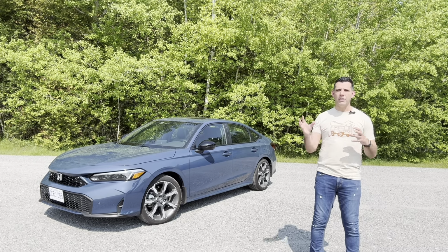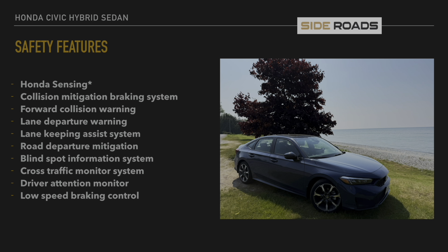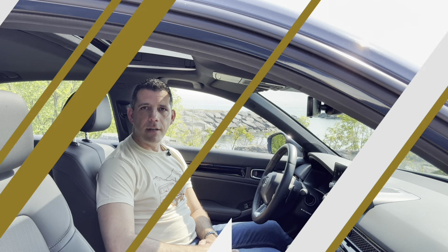Safety features for the 2025 Honda Civic Hybrid Sedan are things like collision mitigation braking system, forward collision warning, lane departure warning, lane keeping assist system, road departure mitigation, blind spot information system, cross traffic monitor system, driver attention monitor, and low speed braking control, all part of the Honda Sensing umbrella of safety features.